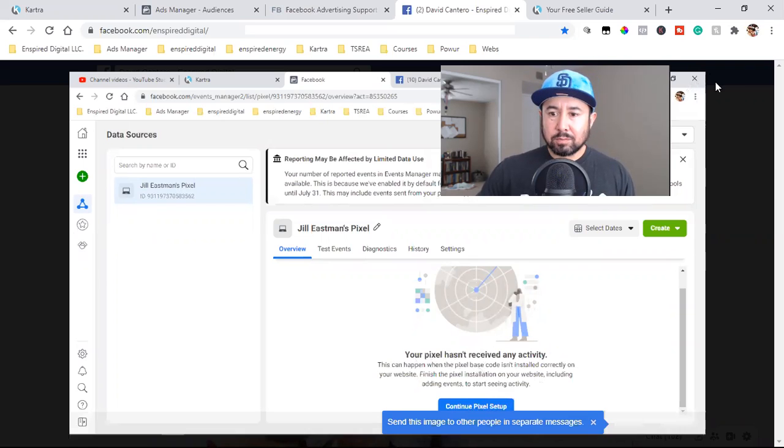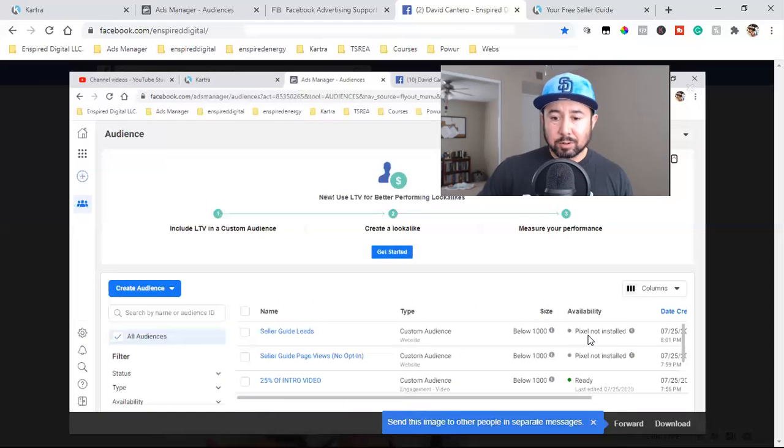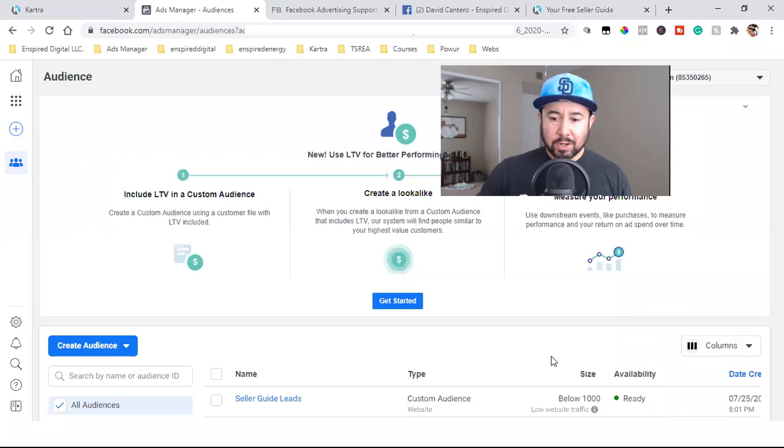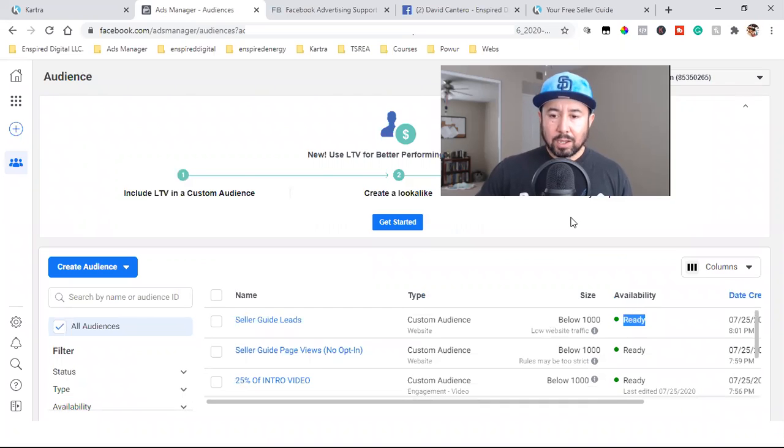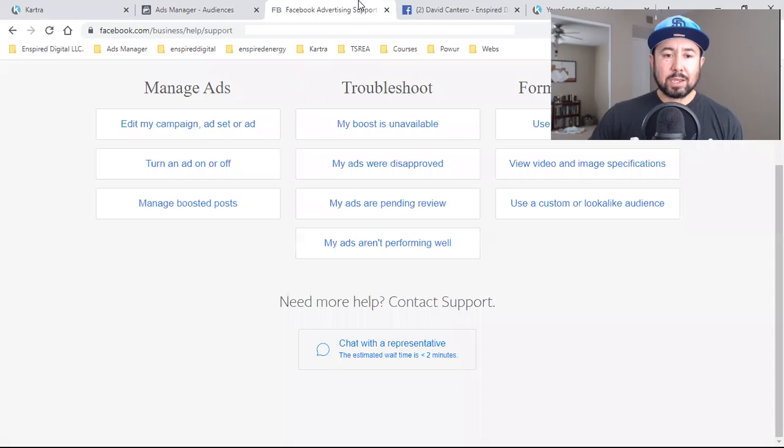And then I also sent him this next one, which is what I showed you guys. So this is what it was reading. So pixel not installed. And again, it's been about 24 hours since I installed it. I'm like, dude, why is it still showing that a day later? And so that pixel not installed. Now over here, it's showing ready. And I'm like, John, I don't know what you did, bro. I even asked him, did you do something on your end to all of a sudden make it ready? And he's all, no, dude, I didn't. I'm like, that's kind of weird. Why did it take so long to be ready? And so he really didn't have an answer for that.